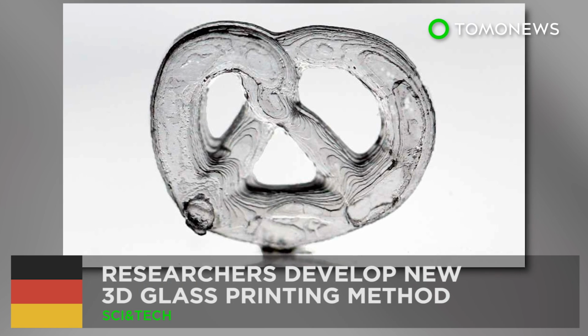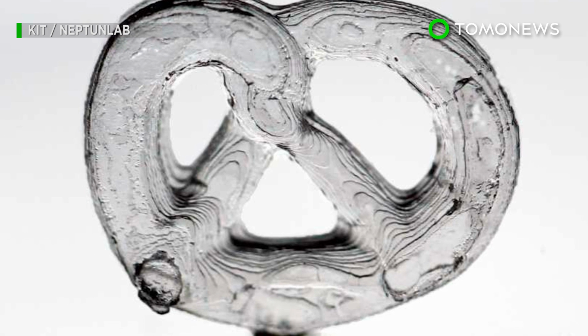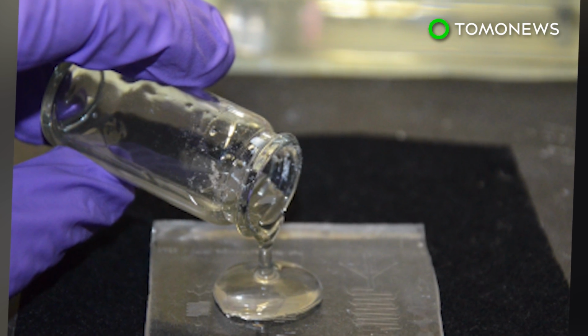Now we can make glass with a 3D printer. A group of German researchers have developed a new method for making glass with 3D printing technology.